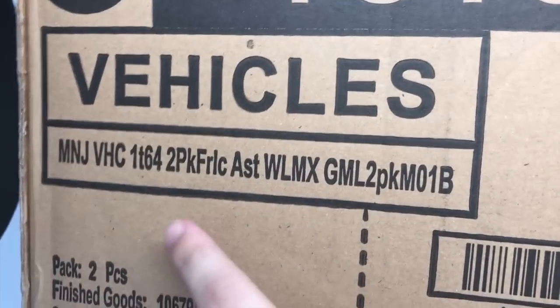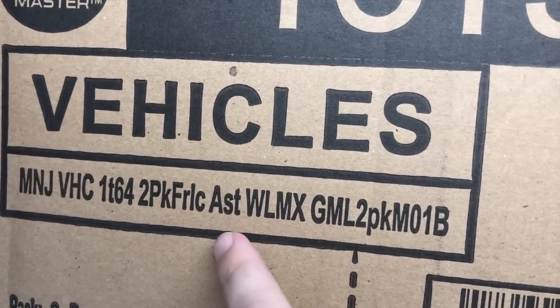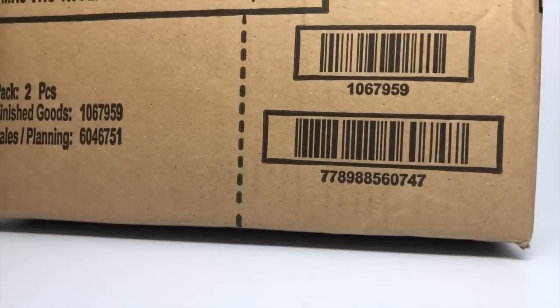Of course, as you can read it here, it says Monster Jam Vehicles, 1/64 scale 2-pack Fire and Ice assortment, Walmart mix from the general mainline 2-packs Mix 1B. So Mix 1B means the second batch of the first mix, and for some reason, Walmart wouldn't let Spin Master have anything above 2 trucks per case, or 2 packs per case.